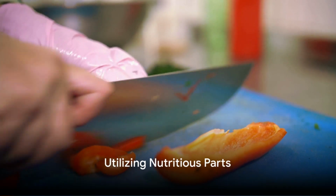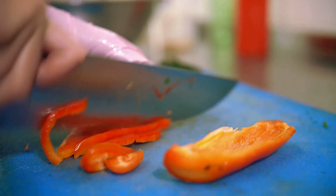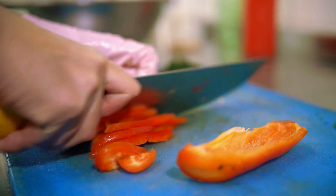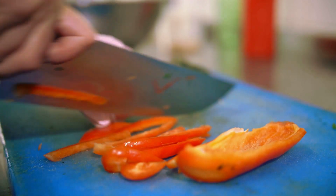Seventhly, are you discarding the nutritious parts? Skins, leaves, and stalks often contain unique nutrients. Incorporate these parts into your cooking to maximize health benefits.